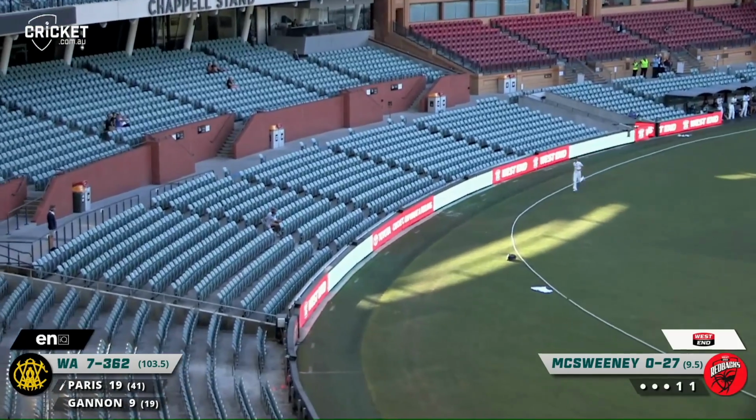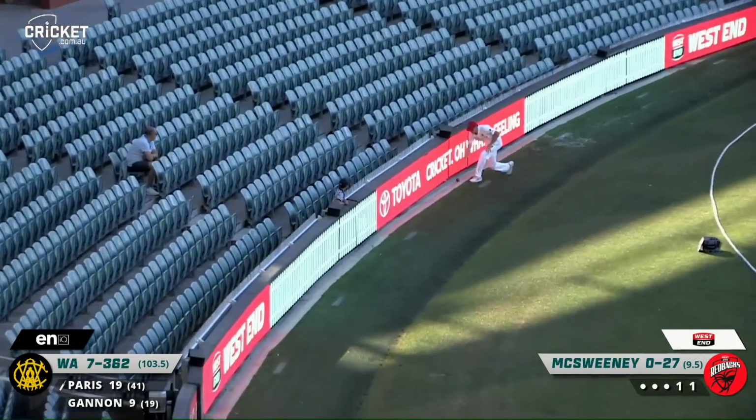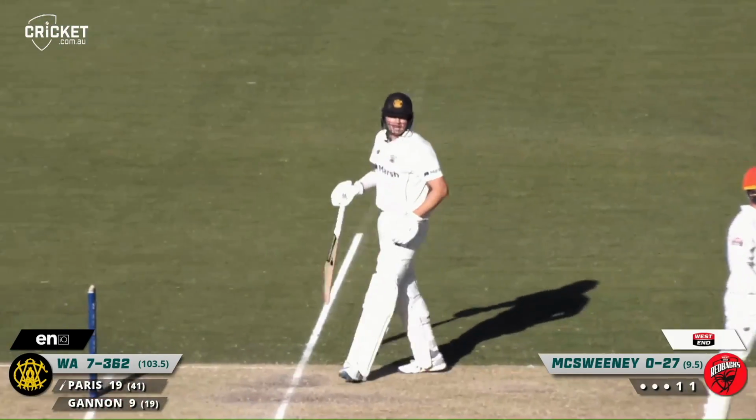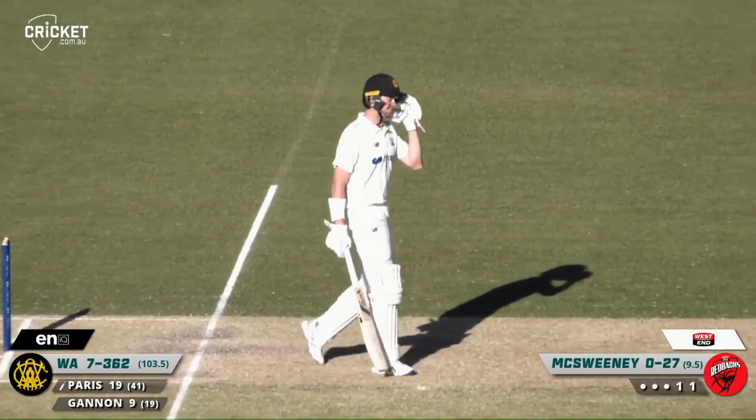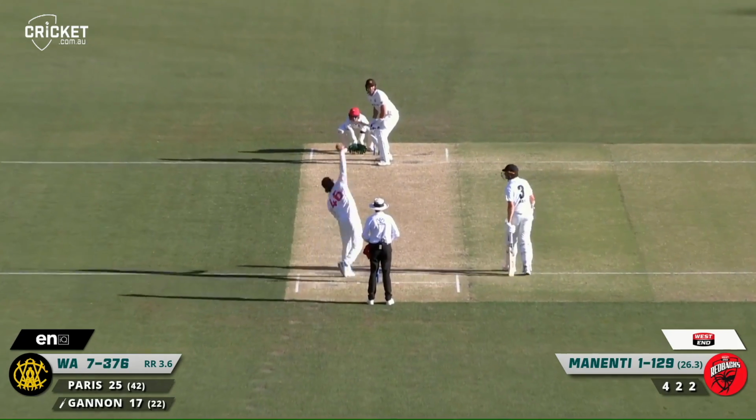Slog sweep to the long boundary, and I'll take that back. As we've said all along, John costs Hardy 100, talking about that. You've said they're not taking a McSweeney, and he slaps him over mid-wicket for 6. Oh, exactly right, and we're no selectors up here, but Lloyd Pope is the other.